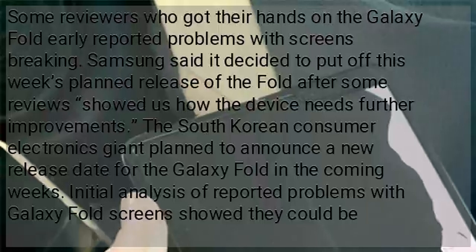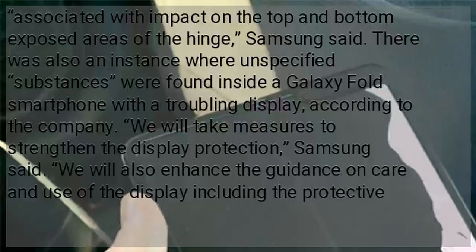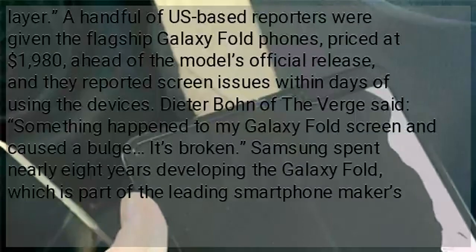Initial analysis of reported problems with Galaxy Fold screens shows they could be associated with indents on the top and bottom exposed areas of the hinge, Samsung said. There was also an instance where unspecified substances were found inside the Galaxy Fold smartphone with a troubling display, according to the company. "We will take measures to strengthen the display protection," Samsung said. "We will also enhance the guidance on care and use of the display, including the protective layer."